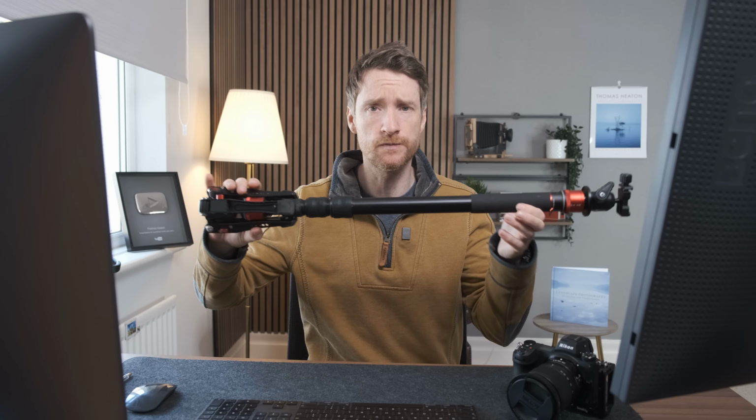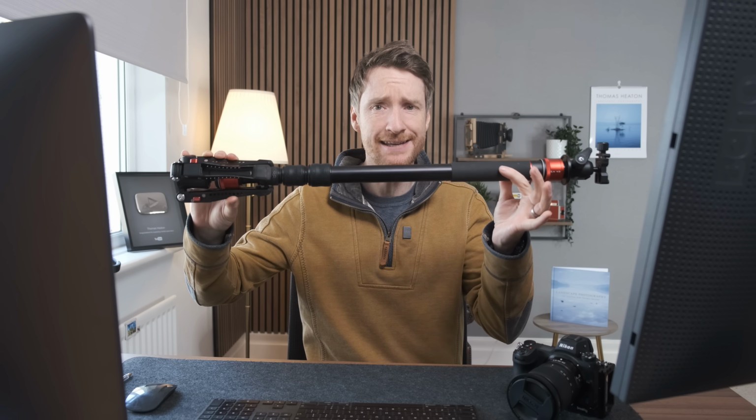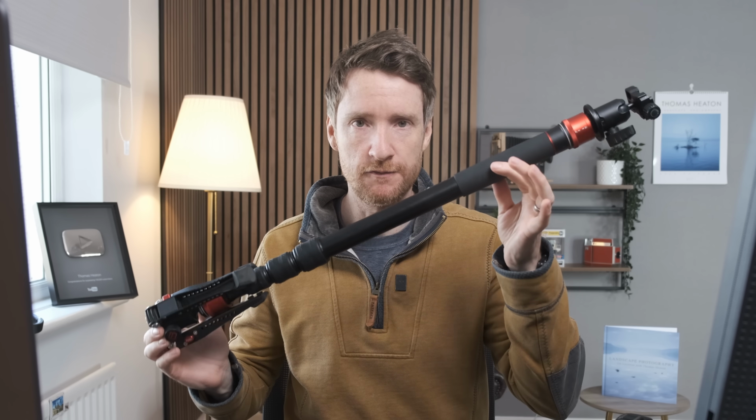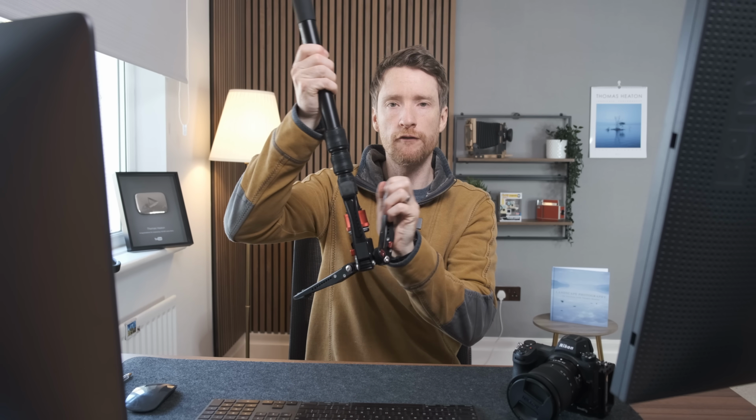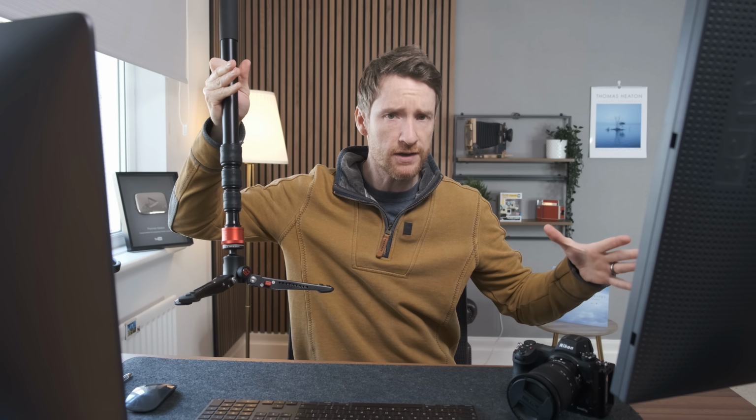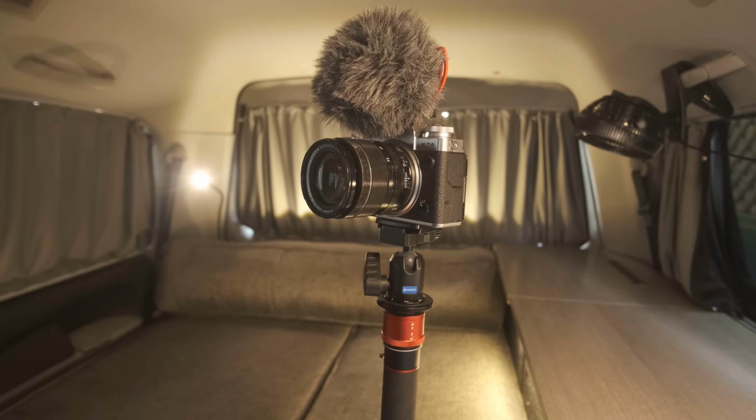Next up is a monopod. Now, if you film YouTube videos in a van or any tight space, I highly recommend investing in a monopod simply because of its small footprint. If you've ever tried to use a traditional tripod in a small space, you'll know that the spread of those legs just causes problems left, right, and center. You kick the tripod, you can't get it level, things get in the way, whereas this is problem solved.